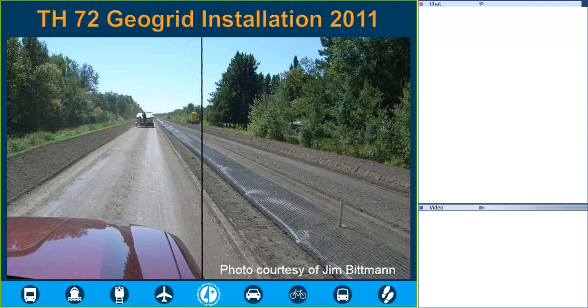So here's when the grid was installed in 2011, this is the way it was able to be done. They were able to work on essentially half the road at a time, maintaining traffic on one lane. So again, it provides an important benefit to the traveling public, not having to completely disrupt their life during the summer.